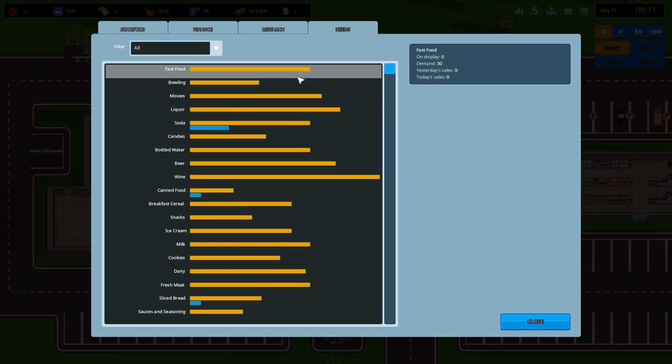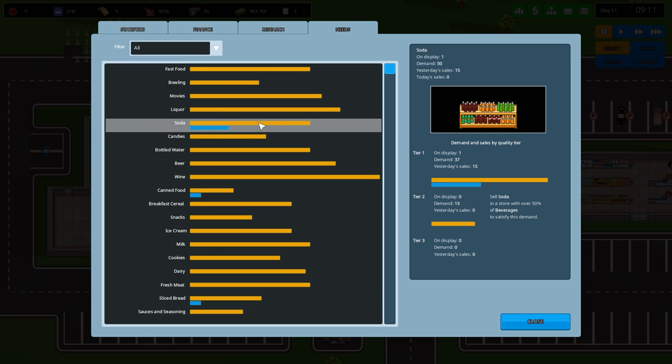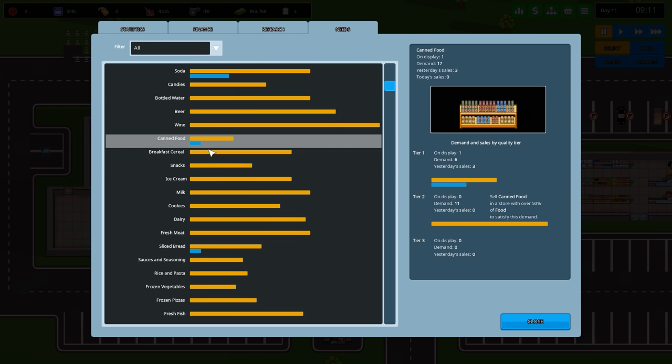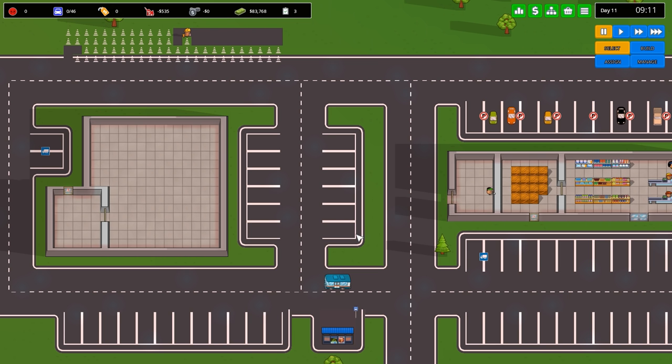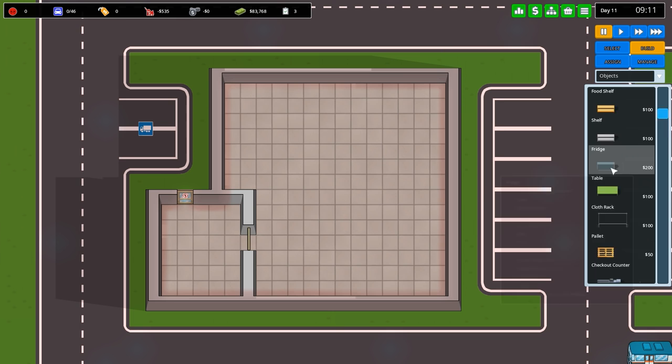Right, so we'll go for needs, and you can see we do have certain needs now. So fast food, bowling, all of this sort of thing. And then we have a delivery of said food, or a supply and demand. So we've got the demand, and we've got our supply in blue. So there's a lot of demand for soda, and some supply on tier 1, but we also have tier 2. You can see there's some demand for that. And the way to get that is sell in-store with over 50% of beverages to satisfy this demand. That's what you need to do for that one. So beer, wine, canned food, it looks like that's going to be difficult then. How are you going to supply, like, level 2 milk in a store with over 50% of food to satisfy? Right, that's okay. You don't need 50% of milk, because that would just be intolerable.